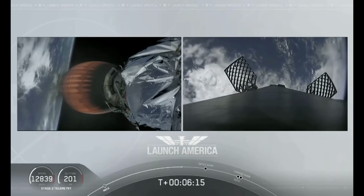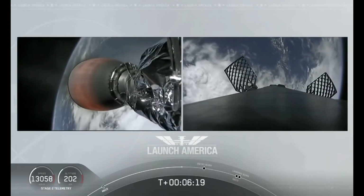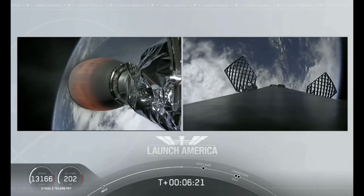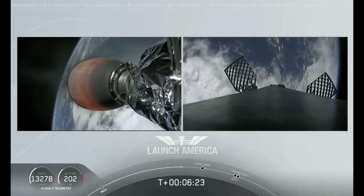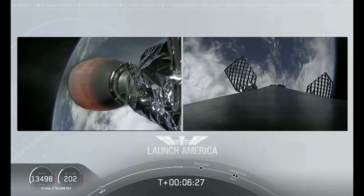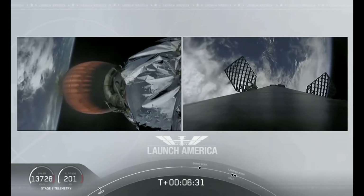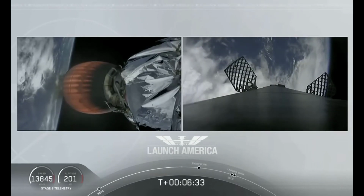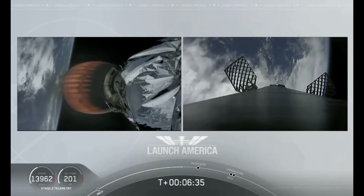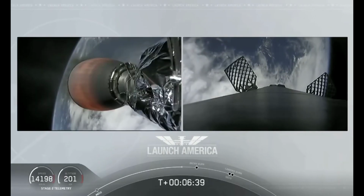Again, on your right screen is that first stage booster coming back towards our drone ship, Of Course I Still Love You. We're about a minute away from entry burn. Meanwhile, that second stage continues to power Dragon into orbit. If you're keeping an eye on that timer, it's going to continue to burn until 8 minutes and 44 seconds into flight. So a little over 2 minutes from now, we'll hear the call out SECO.